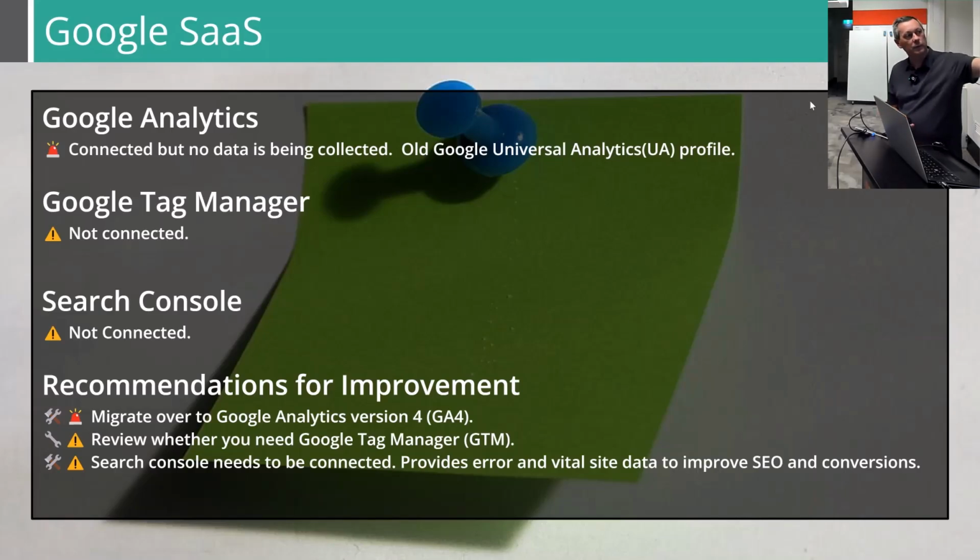So for example, on this one, it would be a complex task to migrate over to Google Analytics version 4. That'd be something that I propose they do and get help with. Something they can do is review whether they need Google Tag Manager involved. And again, another complex one is that Search Console needs to be connected. That requires a little bit of code to put in your domain name or in the header and footer. That's usually above most clients' ability to do because it's adding code to a theme. So again, I'd recommend help with that one.